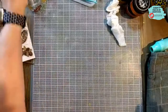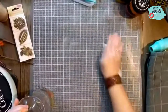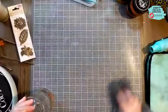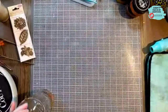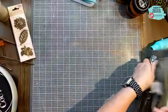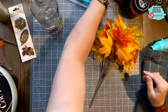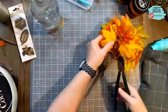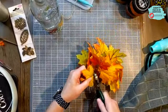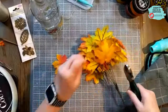Okay, so now we're going to clear my space off here a little bit. Dry that off. Okay, so now we're going to grab all of our goodies. Now we're going to grab some of our leaves. I probably should have done this ahead of time, but I was not prepared. We're just going to cut some of these off. My apologies.